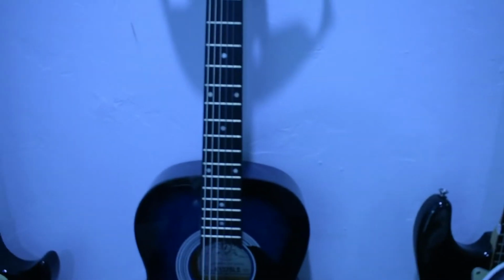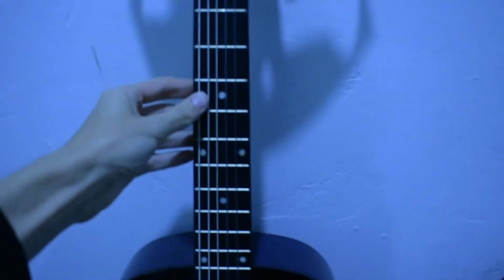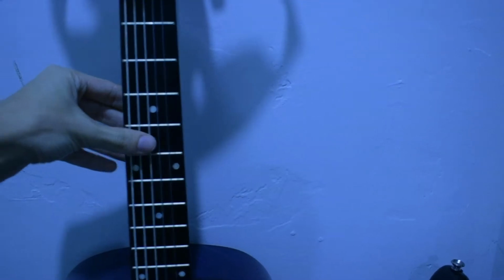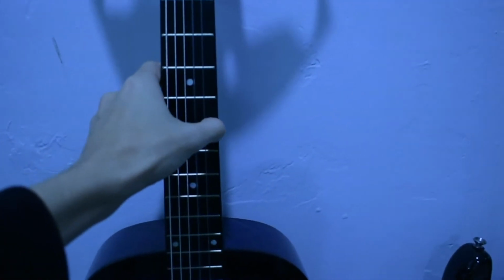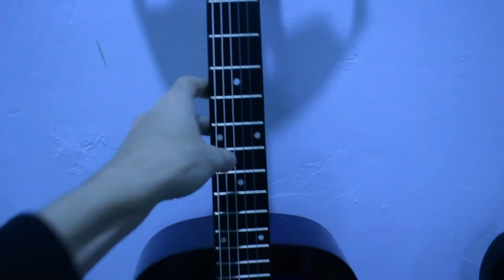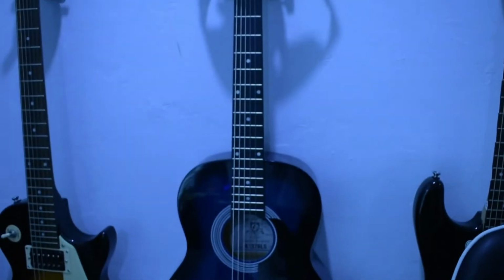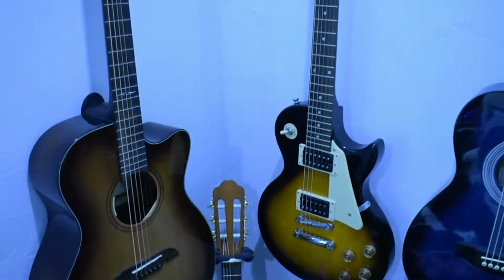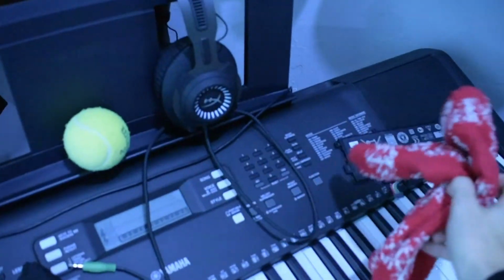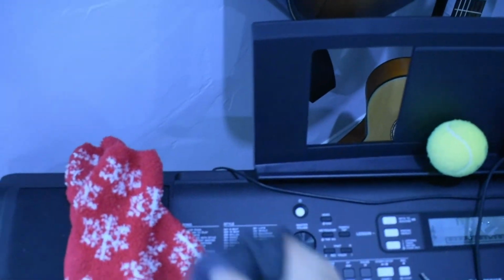And for this one, the strings are really high off the fretboard, so I don't really play it too often. And also I changed out the strings for nylon, and it's missing a low E string, you probably can't see. And the nylon strings constantly get stretched out, probably because it's supposed to be on that kind of headstock. But yeah, this is a keyboard, Yamaha something. These socks are clean, I promise. That's why they're stacked up in pairs.